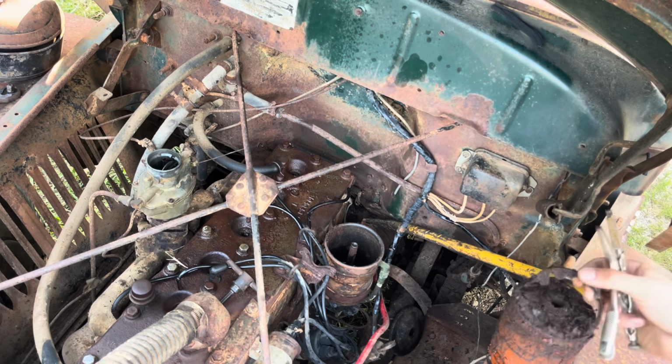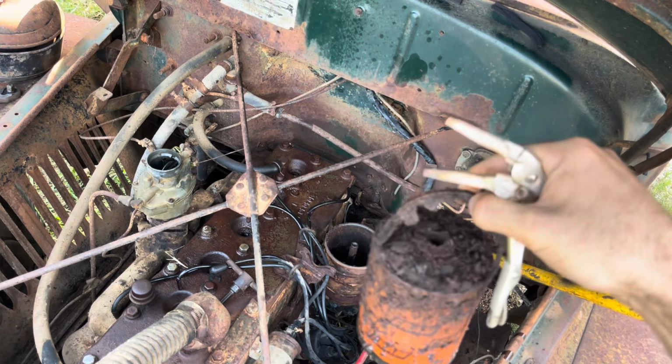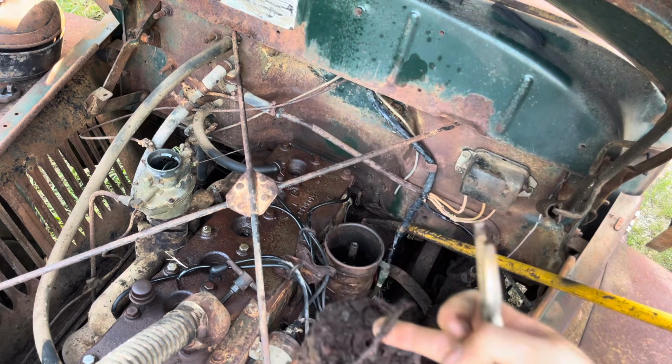That used to be a friend. Look at that thing, I mean. That's why you always want to check them, because you'll end up with all that down in your engine and it's never a good thing.